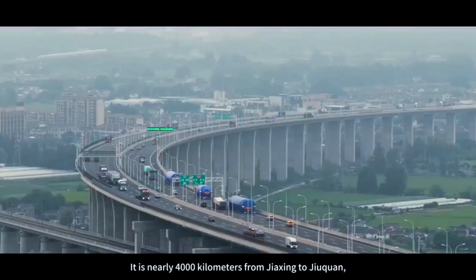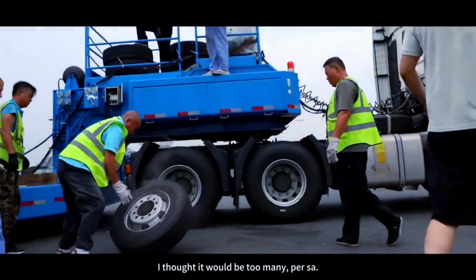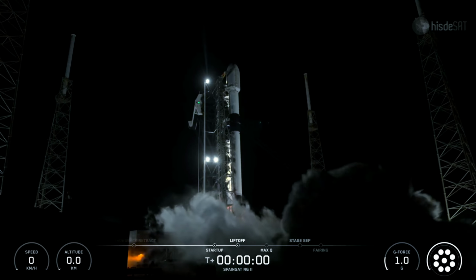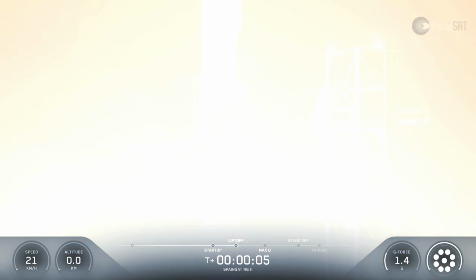Falcon 9, the workhorse of modern rocketry, has flown over 300 times, hauling everything from Starlink satellites to astronauts. It uses kerosene fuel in its Merlin engines, which gives it a different thrust profile, more punchy but with sootier exhaust compared to methane's cleaner burn in the Zhuque-3 engines.